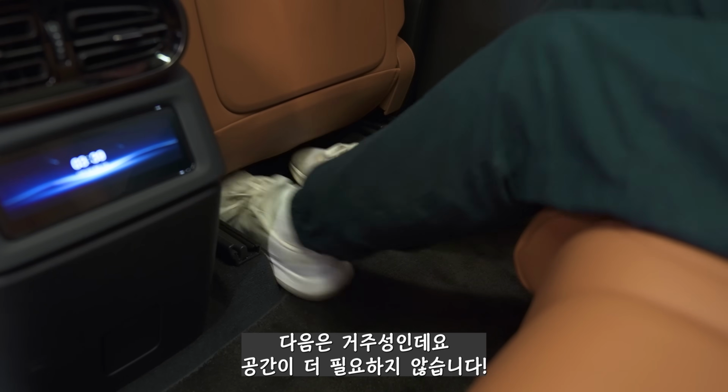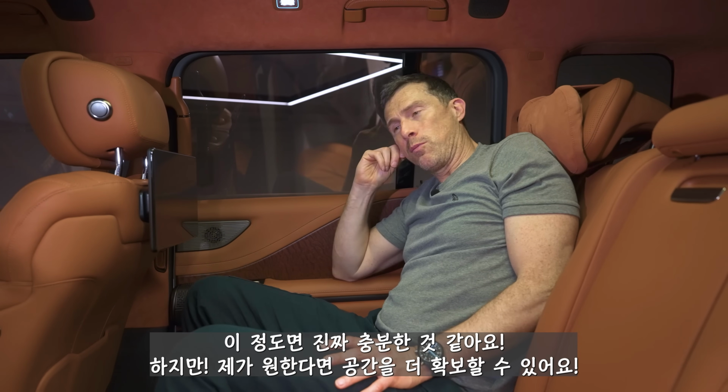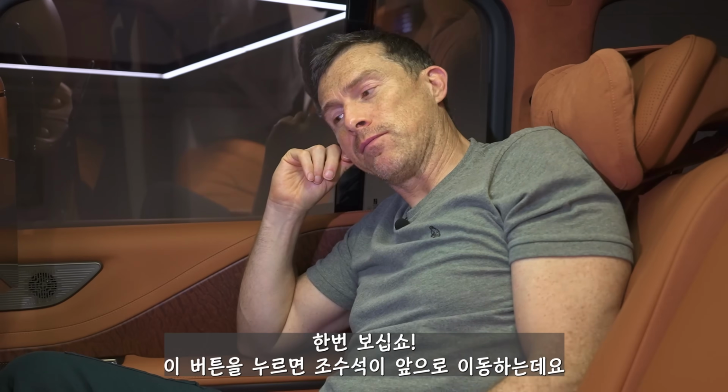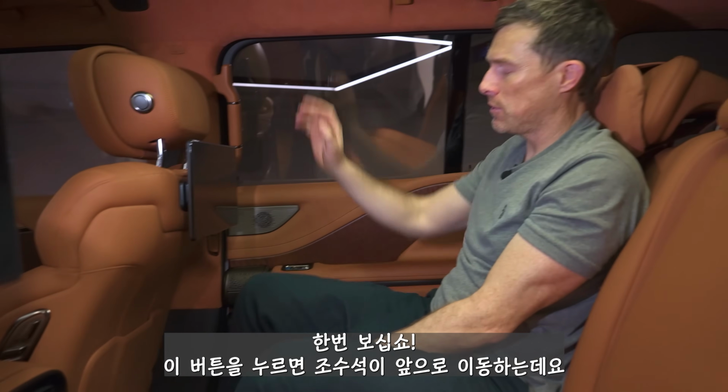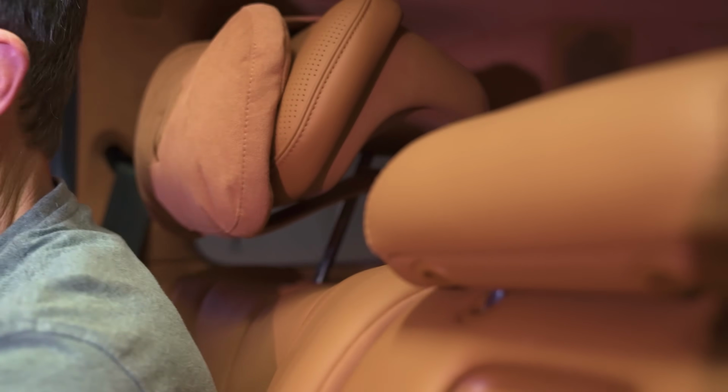Look, I've got loads of room. I don't need any more room. Look, loads of room. But if I want some more room, I can have some more room. Check this out. Press this button here. That's going to move out the way. And then I can just recline my seat, put on my headrest, extend my seat base a little bit.